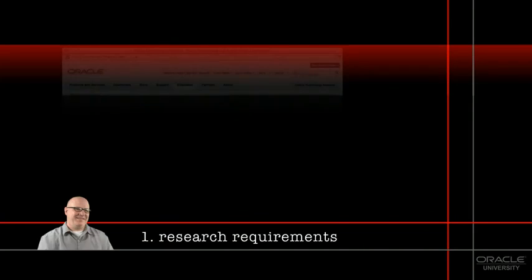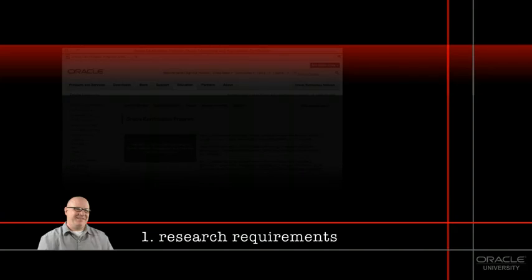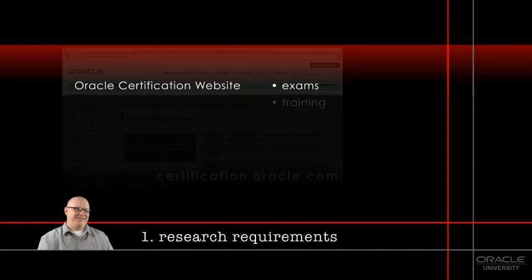So first of all, people need to understand and research those certification requirements. On the Oracle certification website, it lists all of the requirements that are needed in order to earn a certain credential. And on that web page, you'll find what exams are required specifically, is there required training, or any other requirements that may be in place in order to earn that credential.